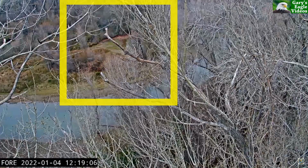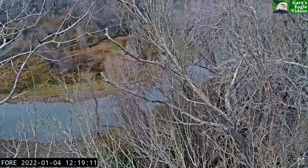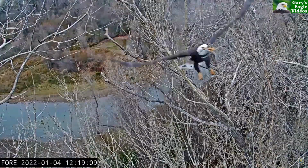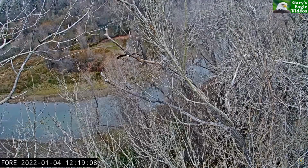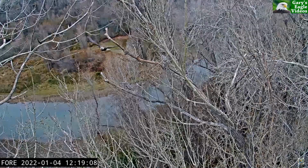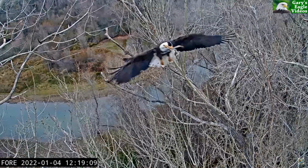Next, you'll want to keep your eyes trained within the area of the yellow box as one of the eagles flies in. And I believe that's Guardian. Here's a second play. Now, if you can notice something unusual, and yes, there are some artifacts, but is there anything unusual about Guardian here?